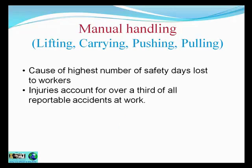Manual handling is the cause of the highest number of safety days lost to workers. Injuries account for over 1/3 of all reportable accidents at work. Remember I said at the beginning that the biggest cause of time off from work is poor manual handling. Biggest cause of injuries: slips, trips and falls.